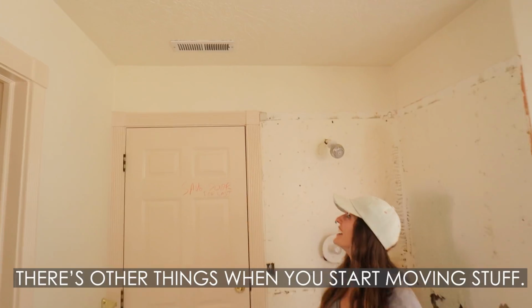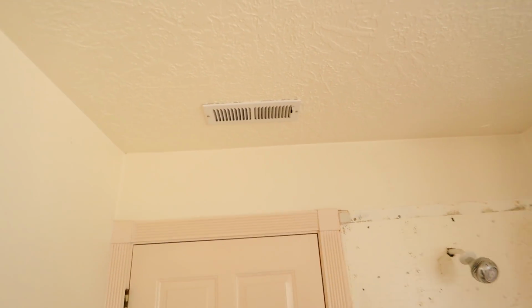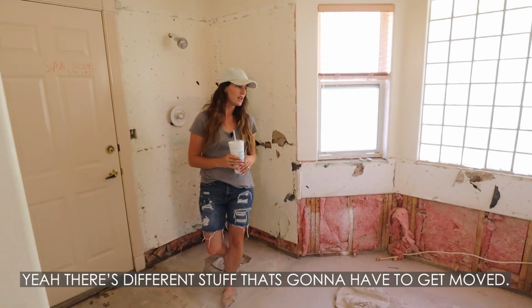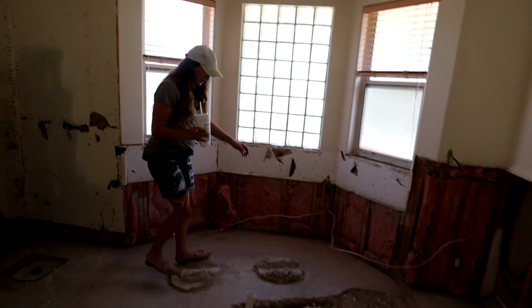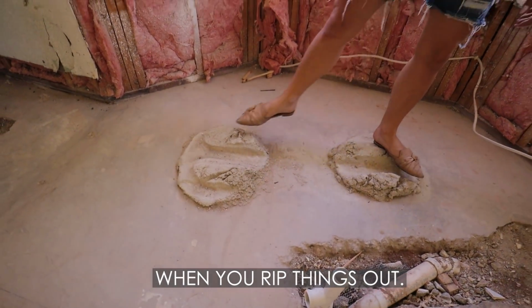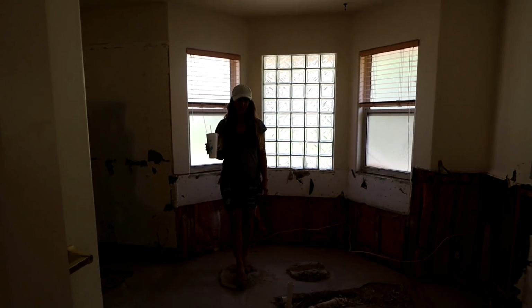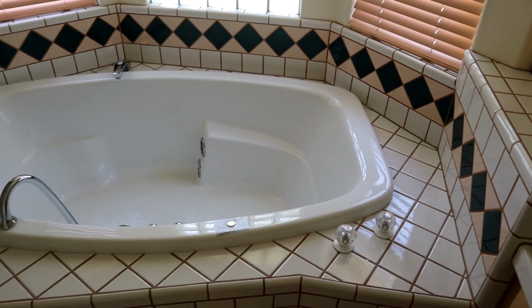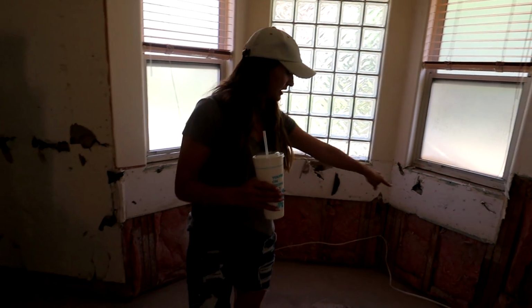We will have to, there's other things when you start moving stuff. This has to get moved out of the shower. There's different stuff that's gonna have to get moved. But then, oh my gosh, look at these weird blobs of concrete. These are the weird things you find when you rip things out. Like they set the tub on these blobbies. So weird. There you go. But this bathroom's gonna feel way more open without that huge tub because I'm just gonna tuck a freestanding tub into this little niche. The tub will just kind of tuck in here.